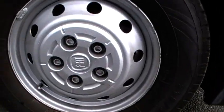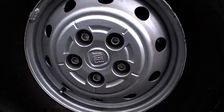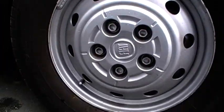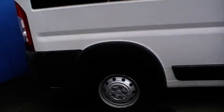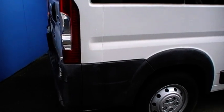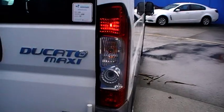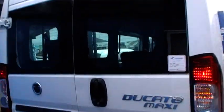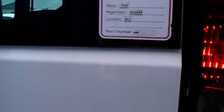16-inch alloys or steel and Firestone tyres. A lot of plastic around here. It's a very rough looking van. Ducato Maxi tail light. It's come all the way from Dunedin. Interesting.